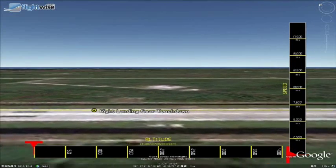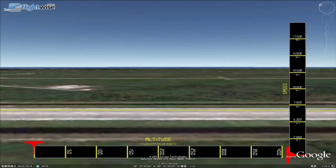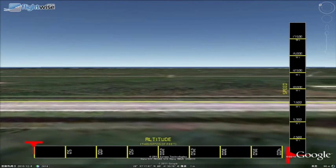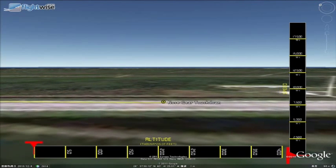Landing gear down and locked. Main gear touchdown. Hurley now deploying the drag chute. Ferguson rotating the nose gear down to the deck. Nose gear touchdown.